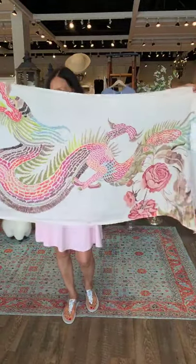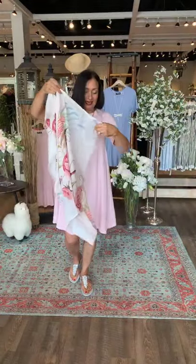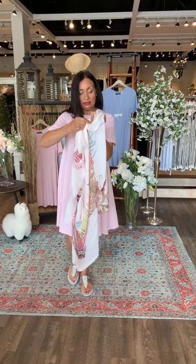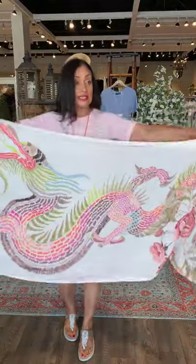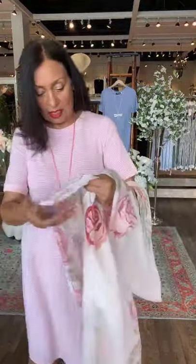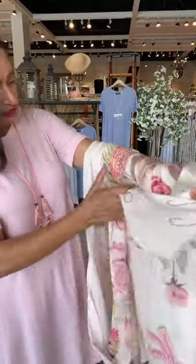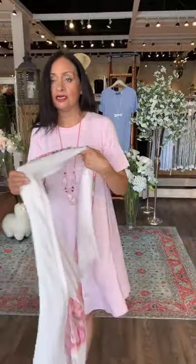Do I have it upside down? Okay, good. No, it's good. It's kind of embroidered. Beautiful. And this is for $154, and it's by Faraz. It's a German make. I think it's all embroidered, isn't it? No, it's more print. It's a print. Okay. Looks like it's embroidered. There are beautiful colors in it.